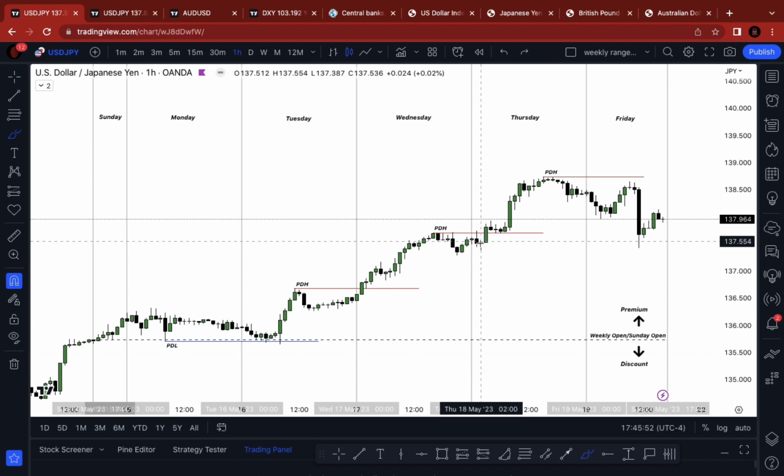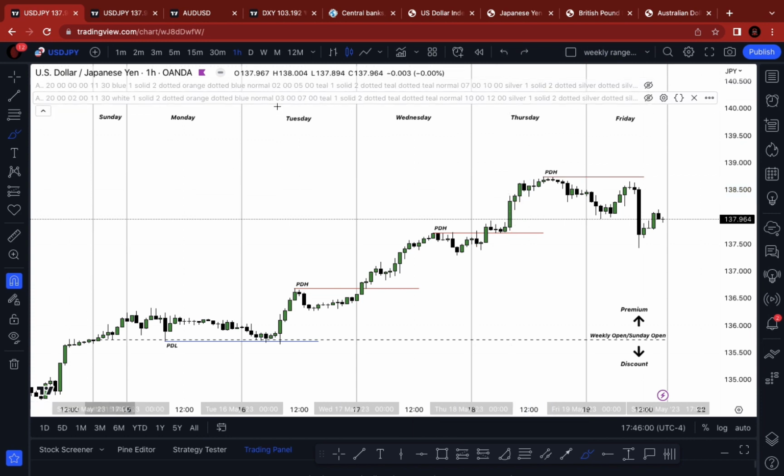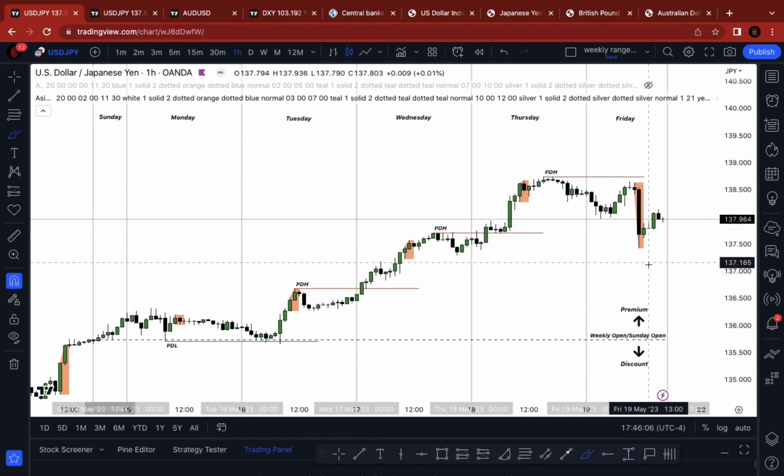Because if the market is trading up during New York and London and we're still in a premium, London close is the last session I have available to me to find a short opportunity. So here in the orange highlighted area, you can see that's London close. You can see here on Friday, look at how it sells off here.